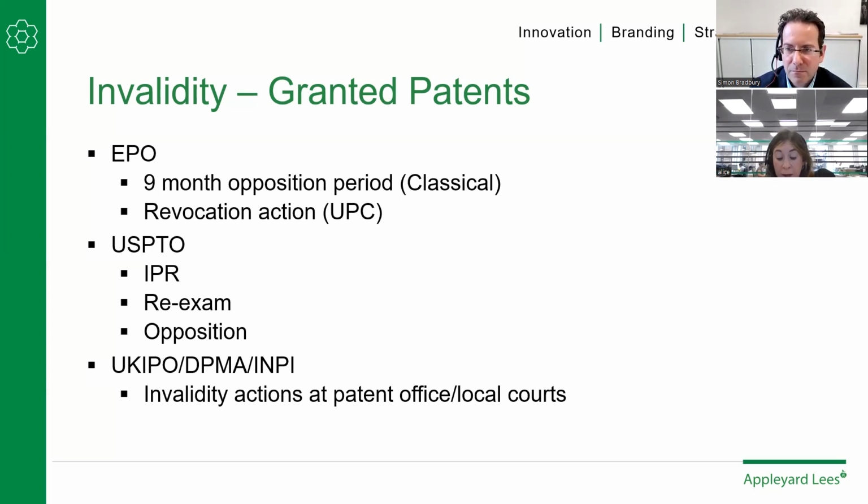So it's much cheaper to go with this, and you might want to have done some preparation beforehand so that you're ready to go with your opposition action.